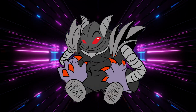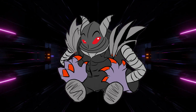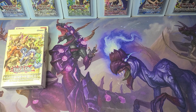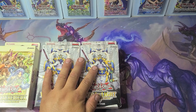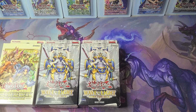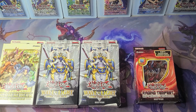Currently, we have $80 in our YGOHSA, and our budget for today is $40. So let's jump into what we are opening this week. We have one structure deck, Spirit Charmers. This is good because it has Effect Veiler and a few other cards in it. Then we're going to be opening 2 Wave of Light structure decks. These set me back about $12 a piece, being $24 together, plus $7. I was actually able to find those Spirit Charmer structure decks pretty cheap. That's $31 right there. And our additional $9 is going to allot us 1 Raging Tempest Special Edition box.